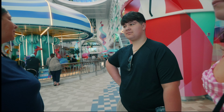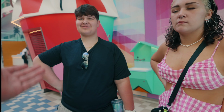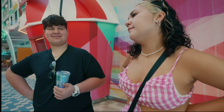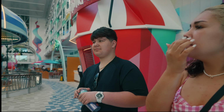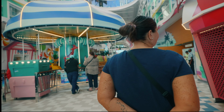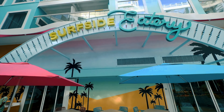This is a great spot for kids. If I were a kid, it would be awesome. There's so much color. Yeah, so you guys didn't cruise when you were young. Well, Alex kind of cruised when he was young, but nothing like this. Yeah, fifth grade, when he started. But man, could you imagine? This is a good setup for kids. And we're going to check out the Surfside Eatery.